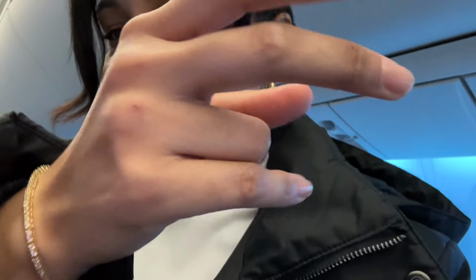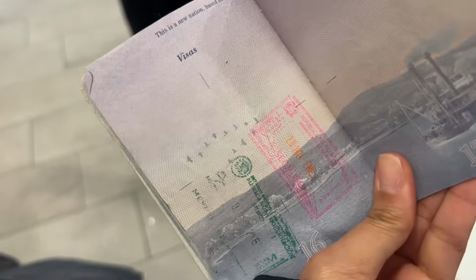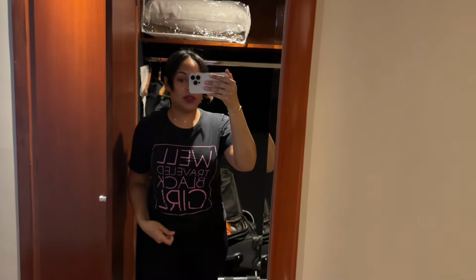So yeah, one thing about flying is you're always scratching yourself. I just scratched myself in the same place I scratched myself the other day. Oh, my purse. We're going to the hotel. I had to ask for a stamp in the passport because they didn't give me one last time. We made it to the hotel. I'm about to go downstairs to meet the crew for drinks, so I just threw on some clothes.